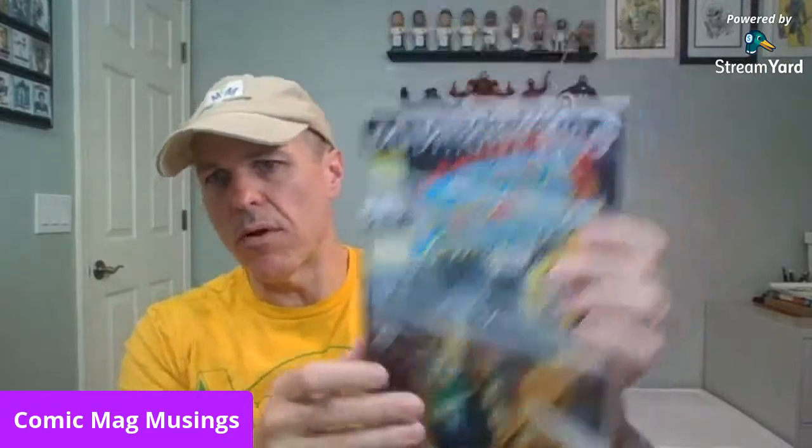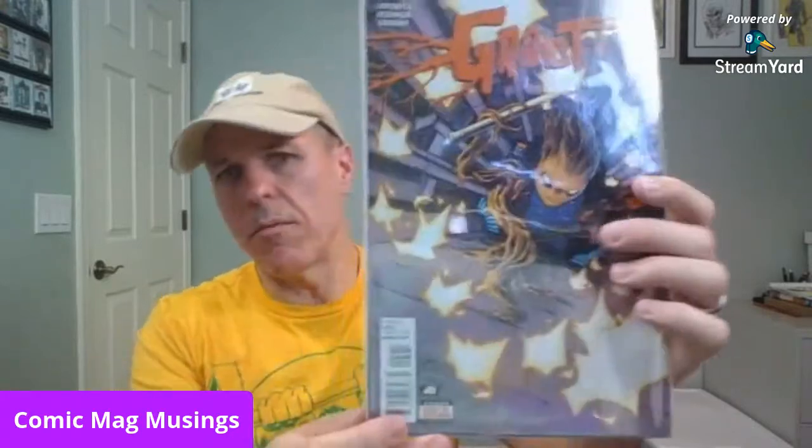Ghost Rider and Blaze Spirits of Vengeance number 1. Not the polybag edition. Groot number 5. First appearance of Baby Groot. And Guardians Team Up number 10. And those are it.